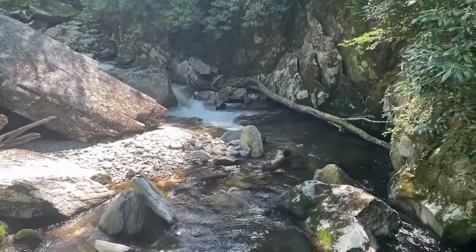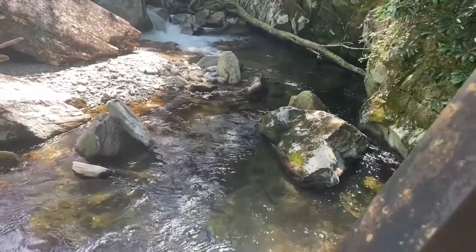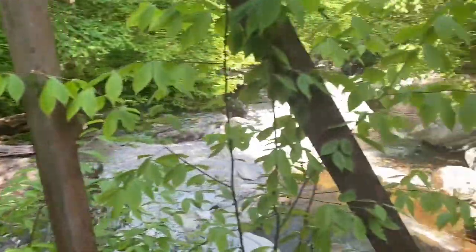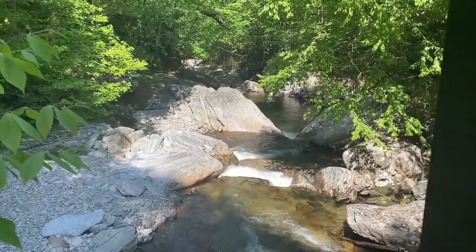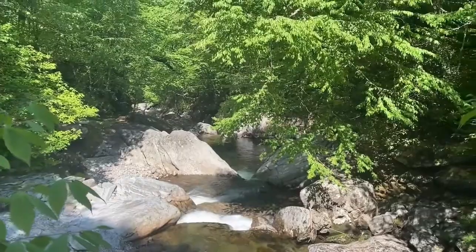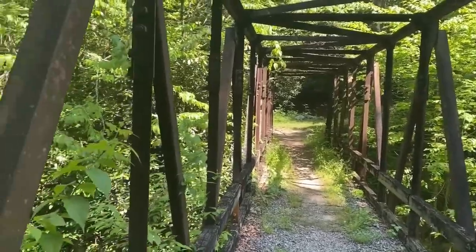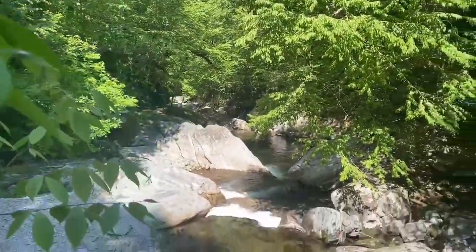This is an awesome spot. It's actually a campsite. That was where it was. In this canyon, I think this might be good trout fishing. There's a swimming hole here. The campsite is back there. It goes over this little trestle. That's really cool.